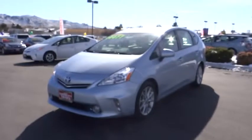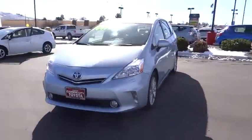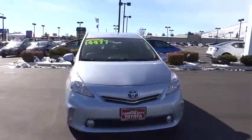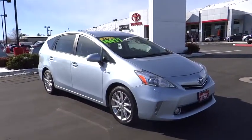The 2012 Prius. Prius offers harmony between man, nature, and machine. Using the wind, the sun, and advanced hybrid technology, Prius is a true full hybrid. One reason for its EPA estimated combined 50 miles per gallon rating.